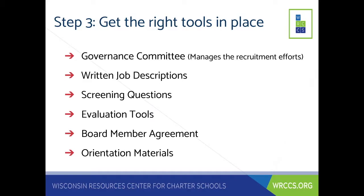And then lastly are the orientation materials, and we'll get to these later on in the session, but making sure that when you've got your board members finally ready to join, you've got the tools in place to get them up and running with your board work as soon as possible.